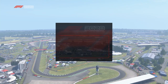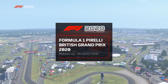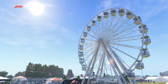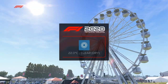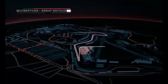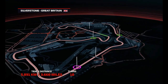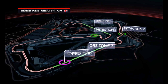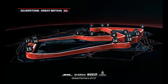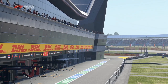We return once again then to the home of British motorsport and the birthplace of the Formula One World Championship. It's race day here at Silverstone and it's time for the British Grand Prix. The 3.6-mile long Silverstone circuit is one of the longest of the season, with 18 corners in the current layout. With average lap speeds reaching around 145 miles per hour, it's also one of the quickest tracks of the year. Watch out for cars taking the right-handers of Abbey and Copse flat out.